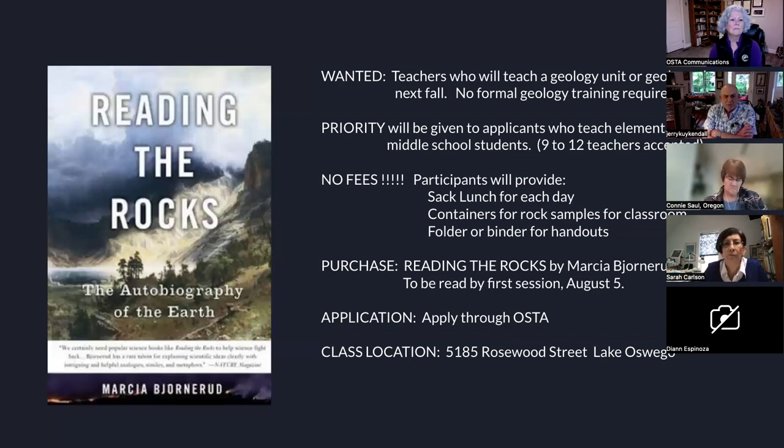I'm asking people to purchase the book you see on the left, Reading the Rocks by Marcia Bjornerud, and read it by the first session. This book was written by Marcia. She teaches geology. She was selected several years ago as the Professor of the Year for the US. She's a very excellent writer and an interesting person. I was fortunate enough to talk to her one time, and she's one of the most interesting people I've ever talked to.